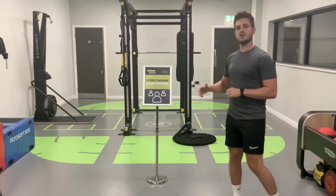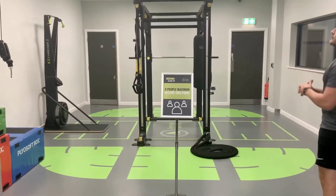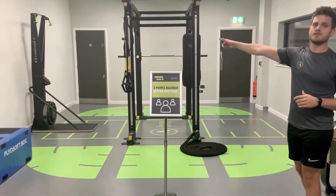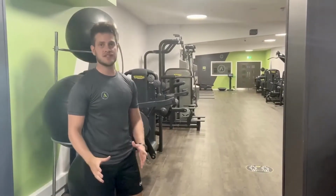3 people maximum beyond this point. You've got your plyo boxes, you've got your rig, and we've also got the ski erg that can now be used. Okay, so now we're going to enter the resistance area.